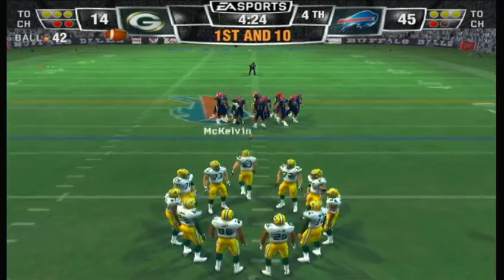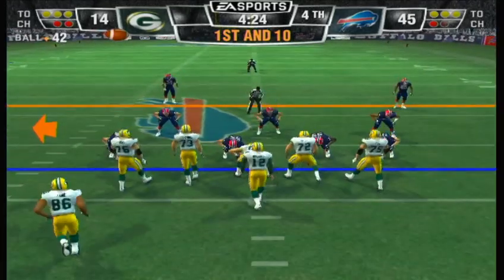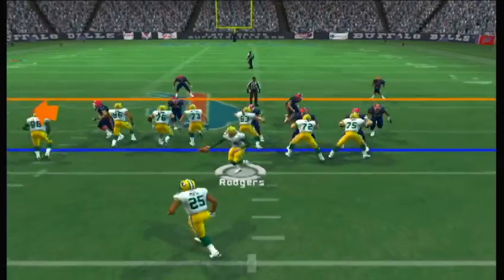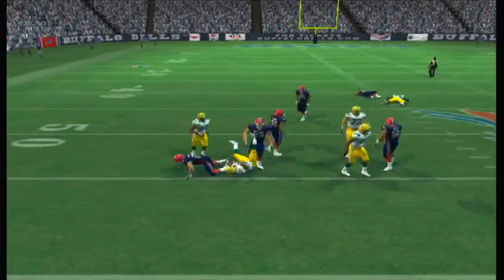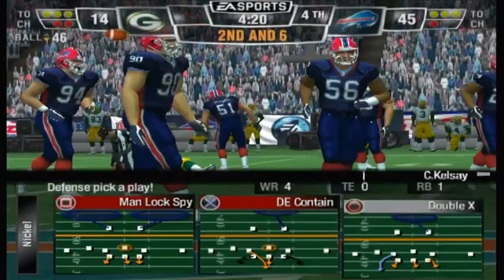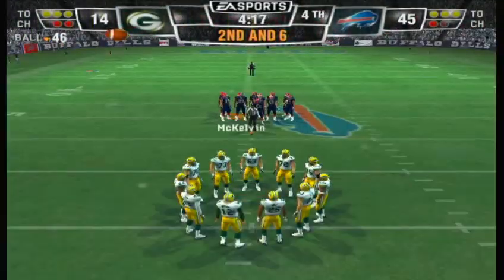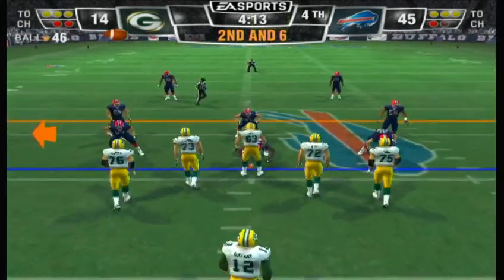First and 10, ball on the 42-yard line. Grant is the single setback on the ground with a tailback. 4 yard gain on the play. Gain of four. Give this defense a shot from their own 46-yard line.